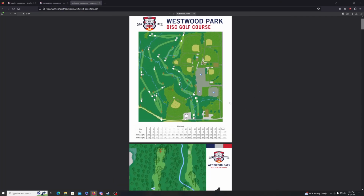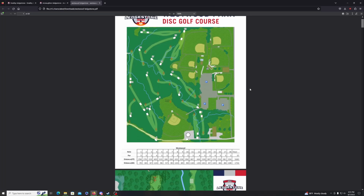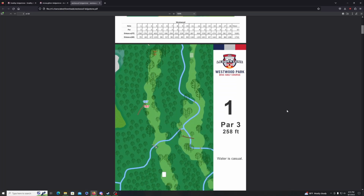And so going into round 3, this is what we got. Westwood Park, which everyone had said all weekend was the most difficult of the 3. And they were right. It was very much more in the woods. Very much everything's obstructed. Pretty difficult course.